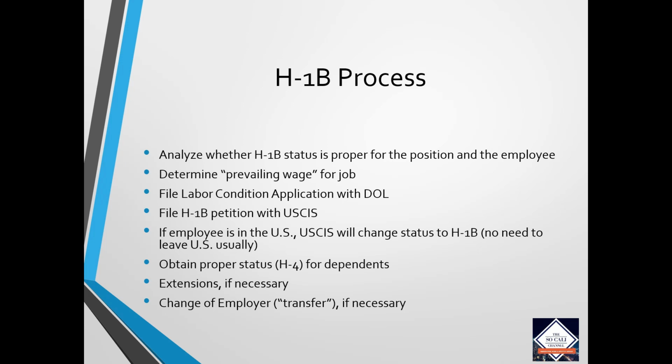gets picked up in the lottery, then the petition is processed and it is reviewed for approvals. So there will be a change of status petition filed along with this H1B petition. And also, it is very essential to apply in a timely manner for the dependents as well to gain the H4 status. So this is about the H1B and we will see more about the transfer and extension in future videos.